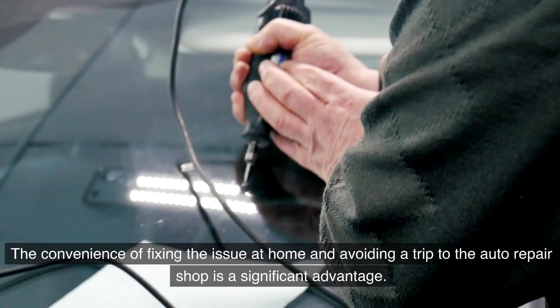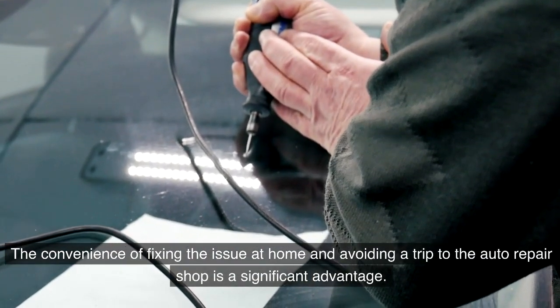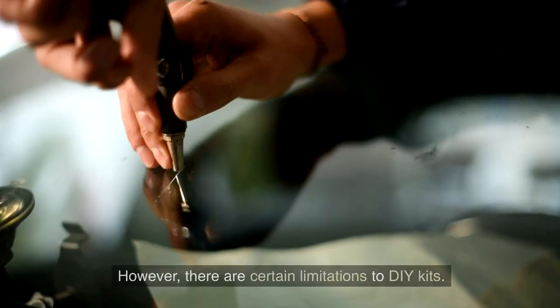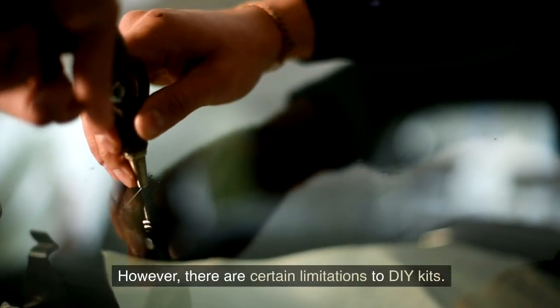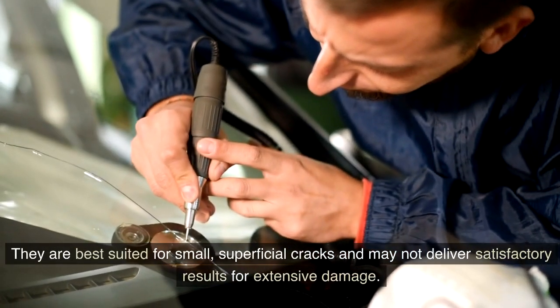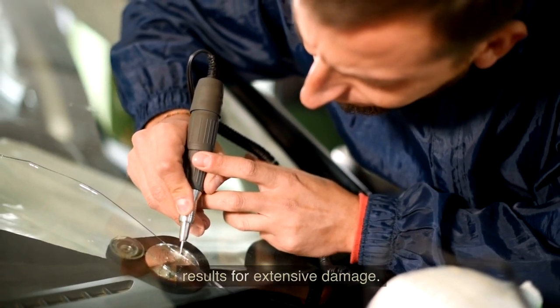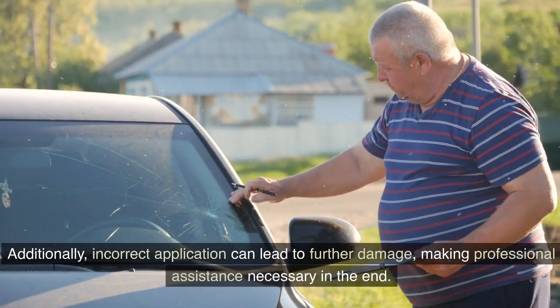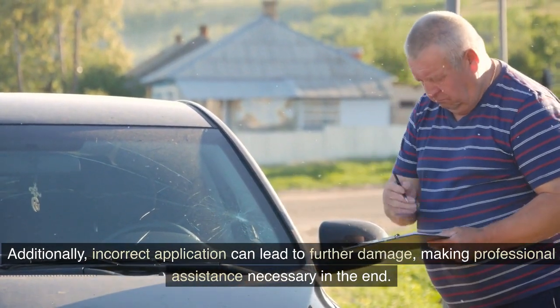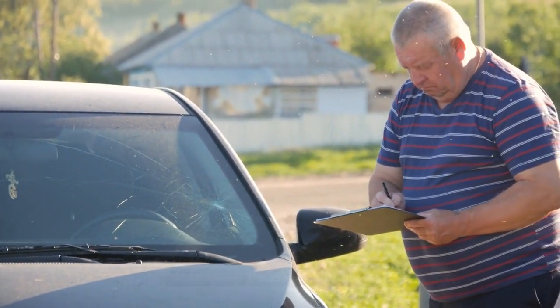The convenience of fixing the issue at home and avoiding a trip to the auto repair shop is a significant advantage. However, there are certain limitations to DIY kits. They are best suited for small, superficial cracks and may not deliver satisfactory results for extensive damage. Additionally, incorrect application can lead to further damage, making professional assistance necessary in the end.